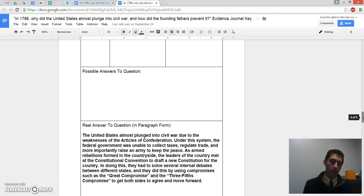The United States almost plunged into civil war because the Articles of Confederation were ridiculous. They didn't work. They were ineffective. They were horrible. They were stupid. They were dumb. They shouldn't have been passed in the first place. And of course, hindsight's 20/20, right? Under that system, the federal government wasn't able to function, and because of that, an army wasn't able to keep the peace, and as a result, they almost plunged into civil war.